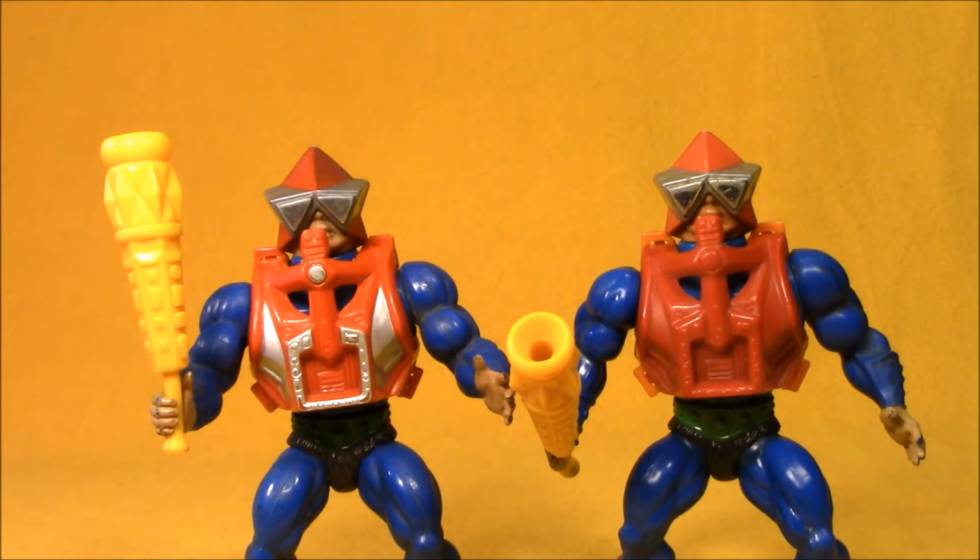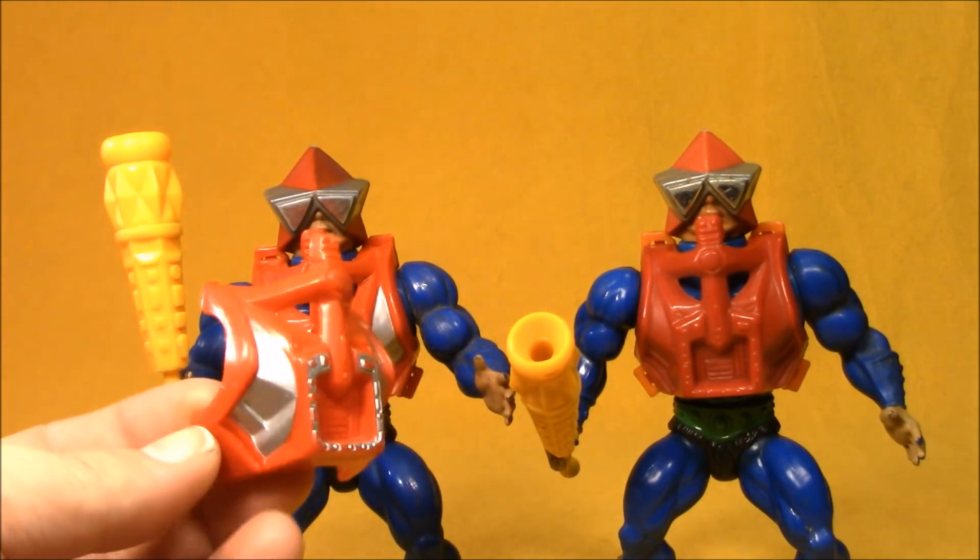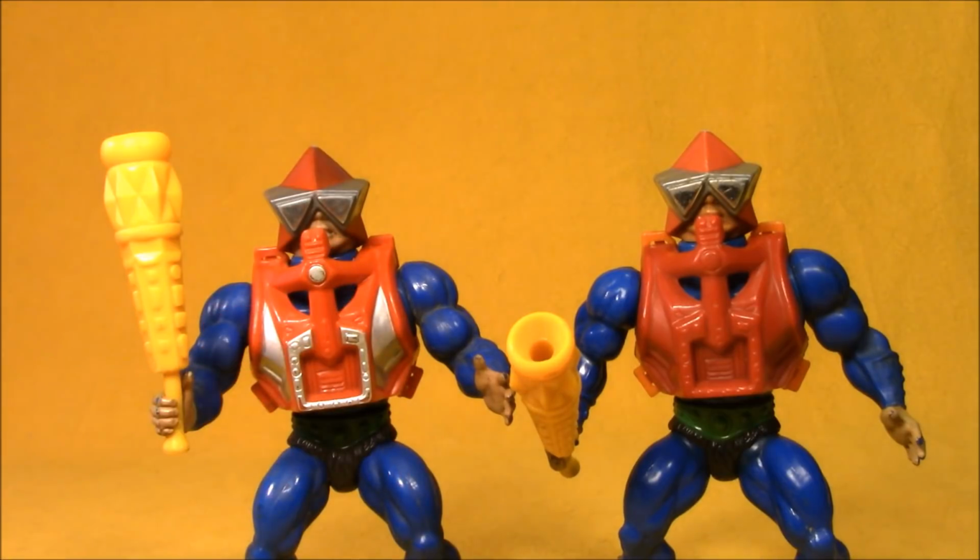And in all my years collecting Masters of the Universe, this is the only Mekaneck chest plate I've ever seen that's missing the silver details. I have a couple different front plates that have the silver paint apps, but somehow this one got left off. I don't know if there is any sort of official variation of that, or if this one happens to be a paint mishap.